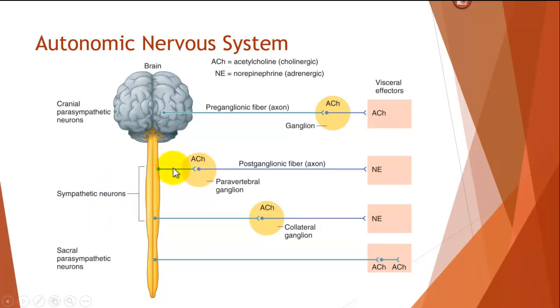So here's the preganglionic fiber. It's going to connect to another neuron, and that travels out to an effector. See, here's the difference. The autonomic nervous system, we went over reflexes. Remember, that was one long fiber going into the spinal cord to an interneuron, usually connecting to another neuron that had one long fiber going out to a muscle. These involve two neurons. That's really the only difference. And where they synapse are called ganglia, and they're named after where they are.